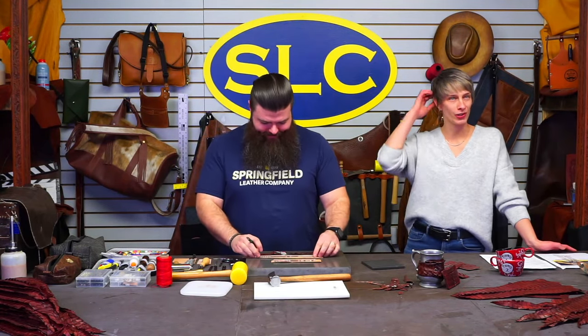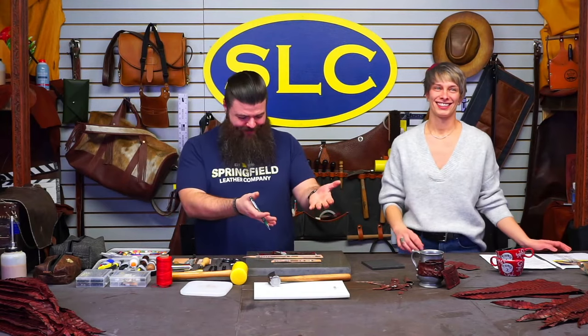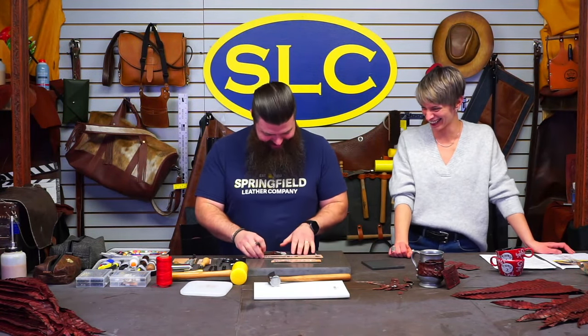So no oiling is going to prevent those scales from cracking. And that was a $90 Nile crocodile skin, so that hurt a little bit. But those are the lessons. Those are the things you remember. So when you come to stuff like this, you gotta do that again. Learn from my mistakes.